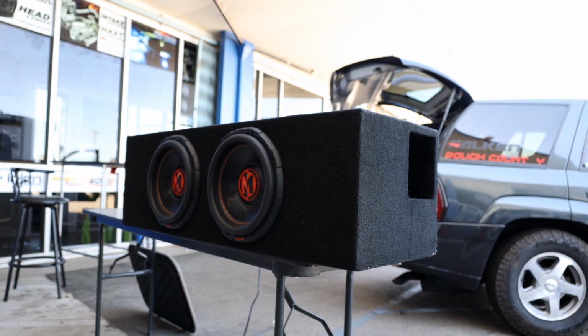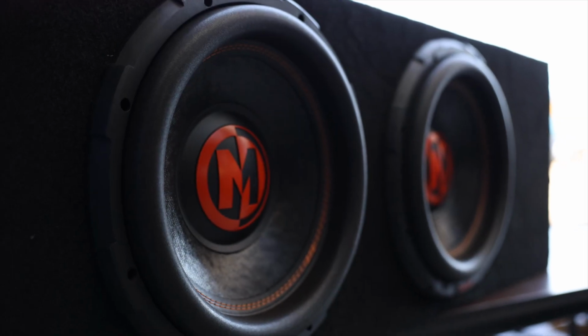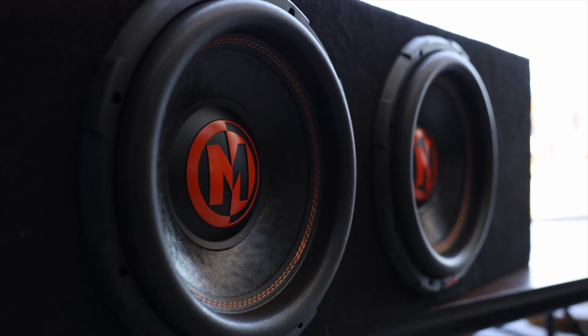And then for the 12s, what we did is we built a custom box design for the speaker. So I called my man Tony over at Memphis. He gave me the exact specs to work with, the port length and the port size and everything, so it's to the exact specs of what the manufacturer says. So we'll see the difference between the 10s in a prefab box and then the 12s in a custom made enclosure designed specifically for those woofers.